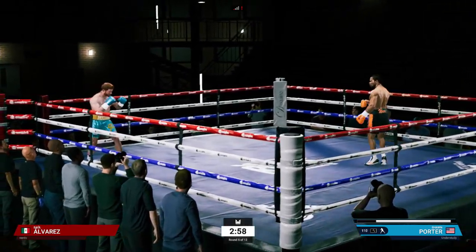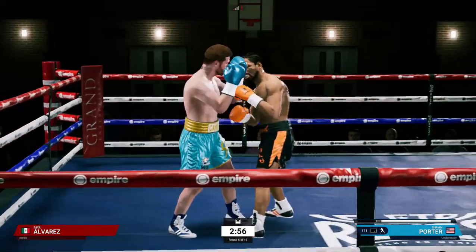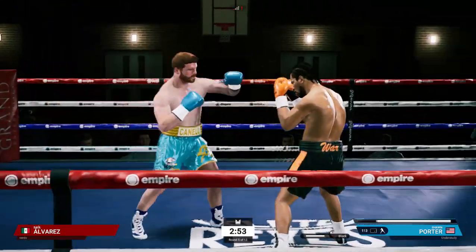Things are starting to heat up now as we enter the fifth. After a really strong round, let's see if they can finish the job.